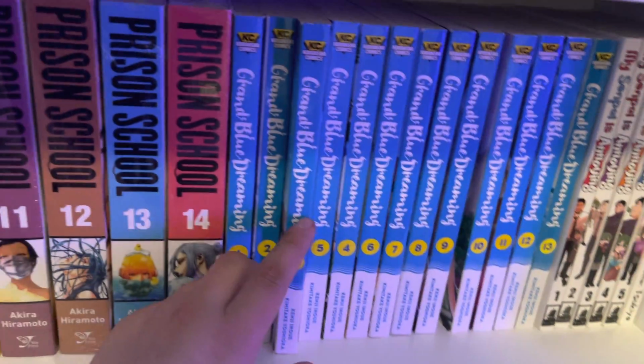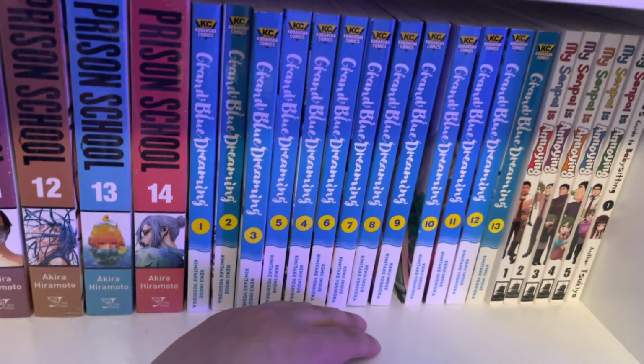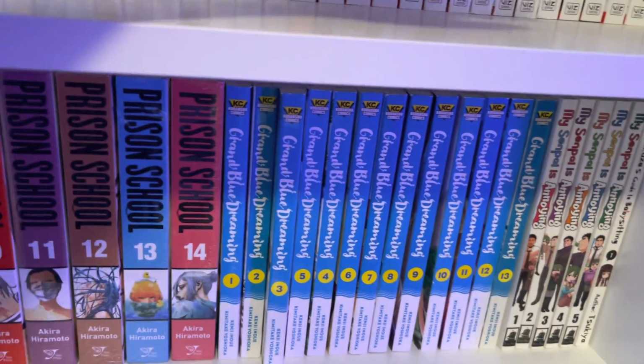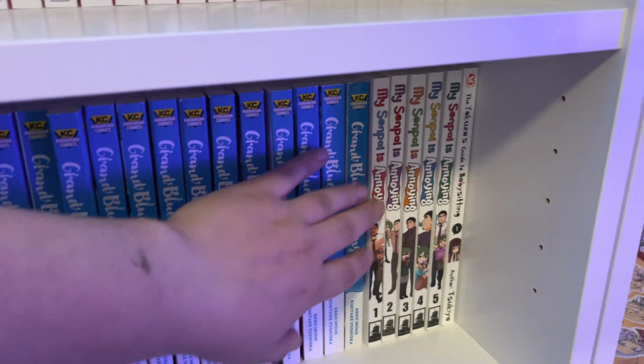Grand Blue Dreaming, everybody says it's fun. It's good fun. Some edgy moments, and then yeah, what can I say? I love a good slice of life that has titties in it, and that's what it is.